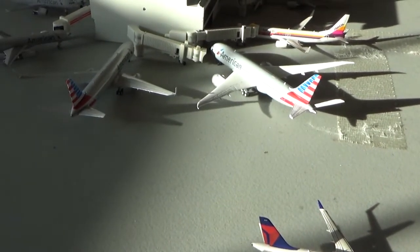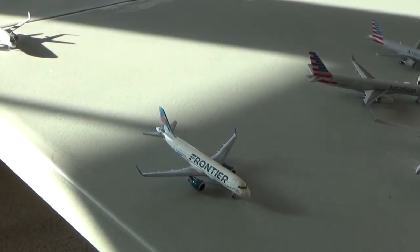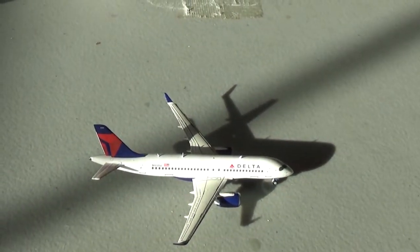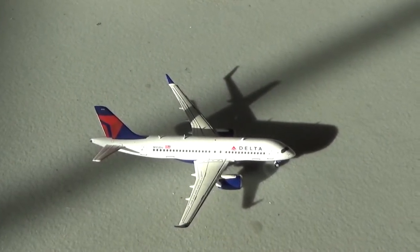Frontier, or I thought we had not got the Frontier. This is where we left off. Frontier was an A320neo, Georgia, the Hummingbird, making a flight out to Branson. I don't know if that's seasonal or not, but I've seen it on the board. Delta CS-100 serves out to Atlanta after arrival from New York LaGuardia.